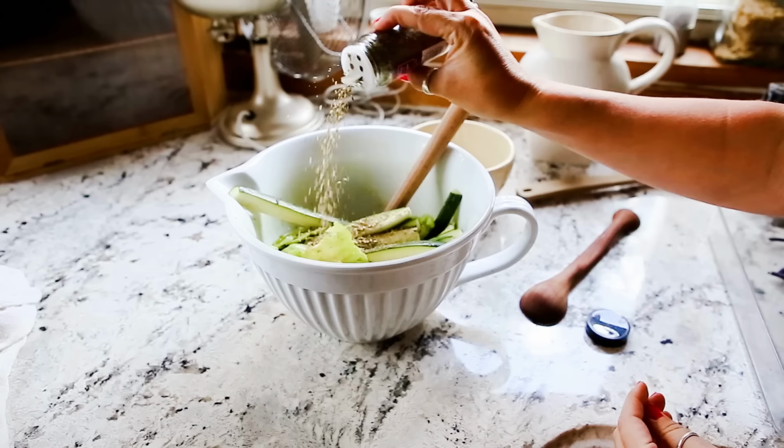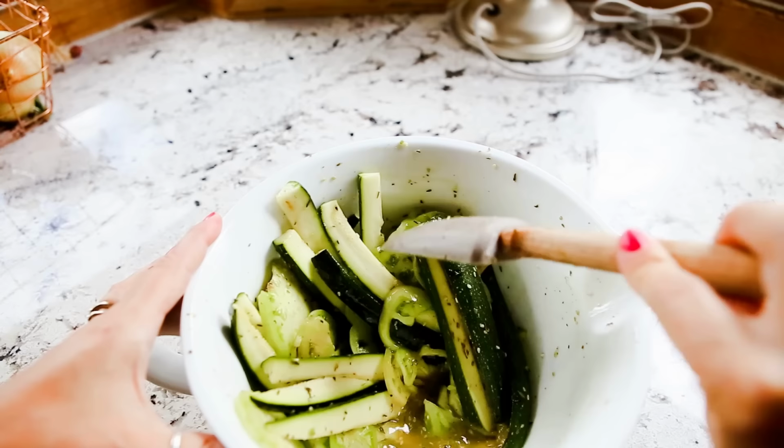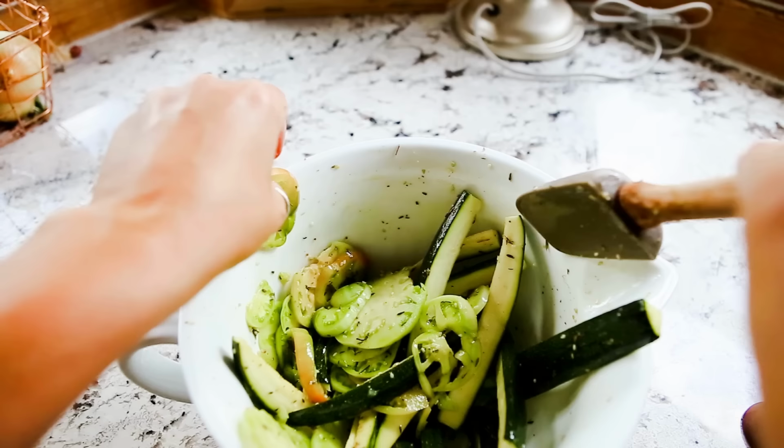I am just adding everything all to the same bowl and I'm tossing it with the egg. I decided to try za'atar. I think I'm saying it correctly. Za'atar seasoning to the egg. And I'm glad I did. This was delicious, you guys. I highly recommend this as a seasoning with your vegetables.